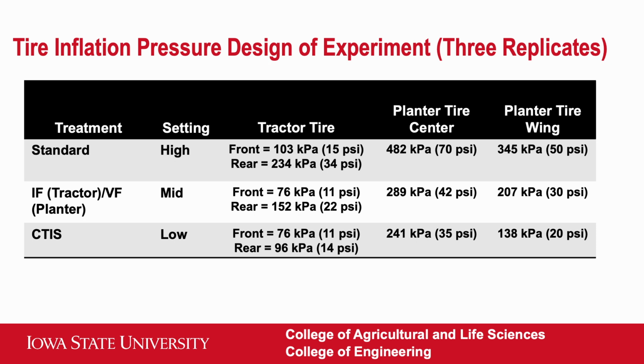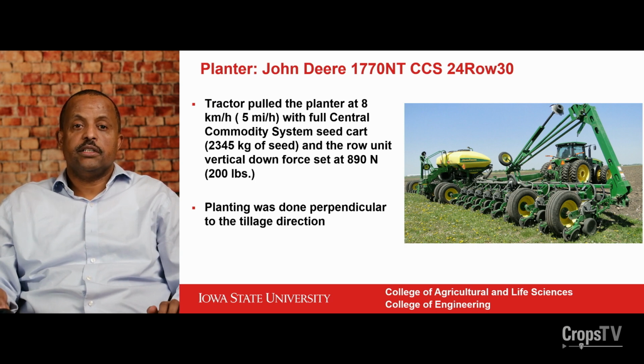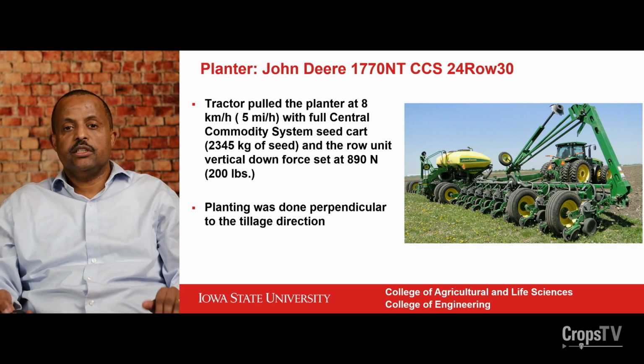So that's how we created the three cases of tire inflation pressure settings: high, mid, and low. For the treatment naming system, we call them standard, IFVF, and CTIS. Okay, the field for this central field planter soil compaction study. During the planting operation, the tractor and the planter system were moving at 5 miles per hour. The seed tank of this 24-row planter was full, and row units were down at 200 pounds downforce. Planting was done perpendicular to tillage. For tillage management, there was a fall tillage and also spring tillage before planting.